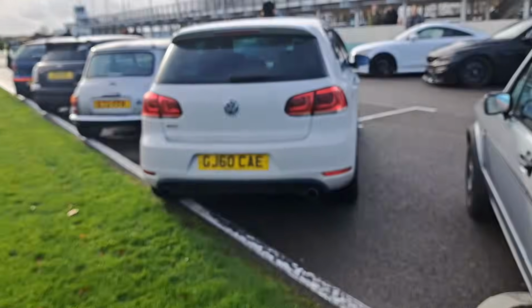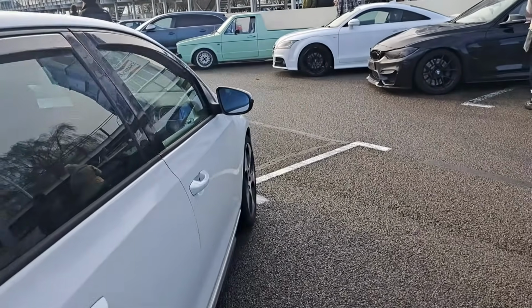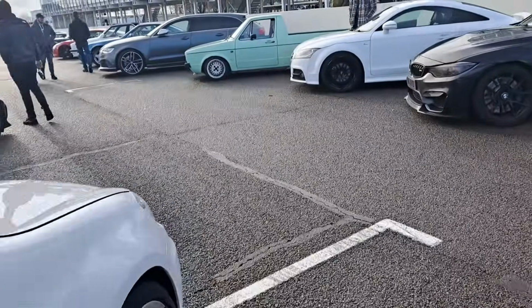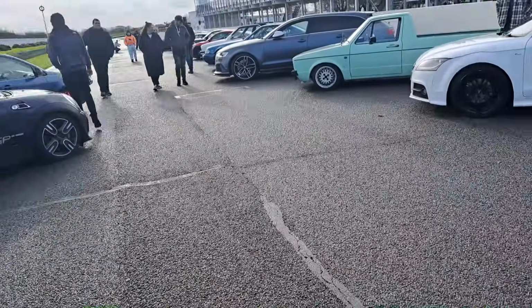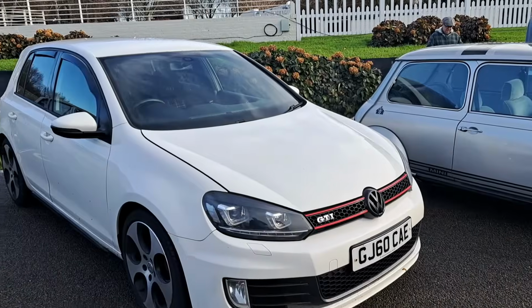And then we've got a Mark 6 Golf GTI. I actually quite like the Mark 6 Golf. I'm quite fond of it. I haven't driven one in years. Even when I drove it in 2021 or something, I think it was a 1.4.